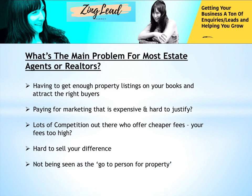And also not being seen as the go-to person for property, which obviously is what you want. And I hope you agree with that. And I know this case study will help you become that go-to person. And also matching valuations to people's expectations. So if they feel you're under or overvaluated, it's gaining that trust. Because they won't just get you round to value their property, there'll be others in line.